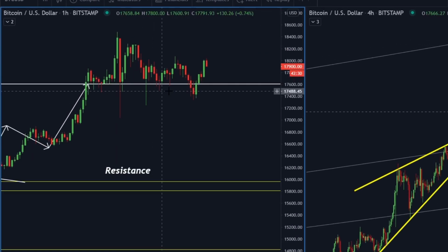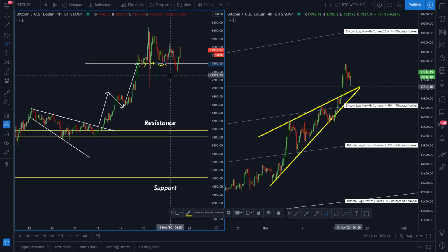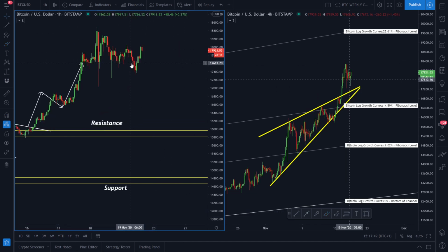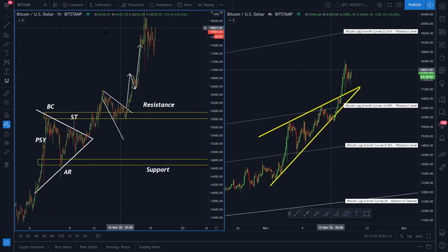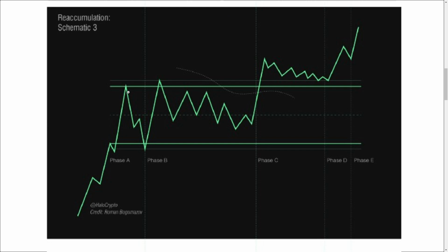But if you notice this price structure here, you can see exactly after reaching the 17,600, we had a really strong support. But if we look at this price structure here, what scenario could be unfolding right now for Bitcoin? As you can see here guys, this here was a Wyckoff's reaccumulation phase, and I will show you this example here, the Wyckoff reaccumulation phase chart.